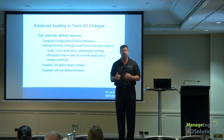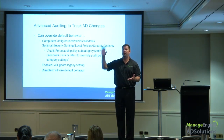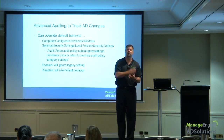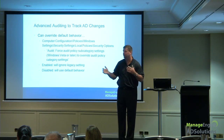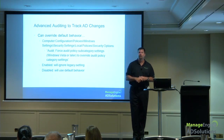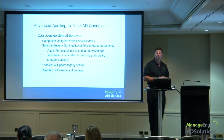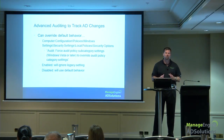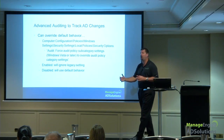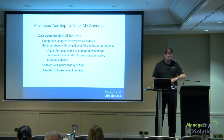If you have a mixture of Server 2003 and Server 2008 R2 domain controllers, your 2008 R2 domain controllers can do advanced auditing, and your Server 2003 will have to do the legacy auditing. But I can have a mixture, okay? I can have a mixture in the environment. I would just have to set up different policies in order for that to occur. But now what we have is the newer generation auditing, tracking events and having them go into the event viewer for us.